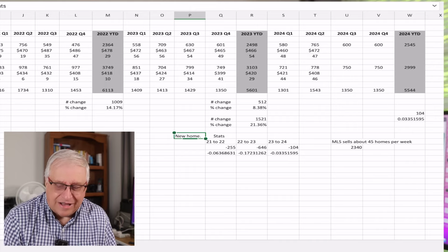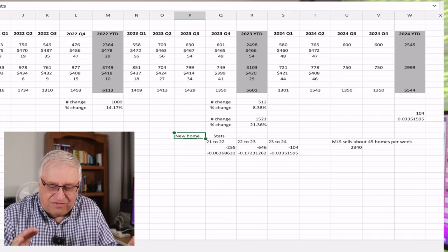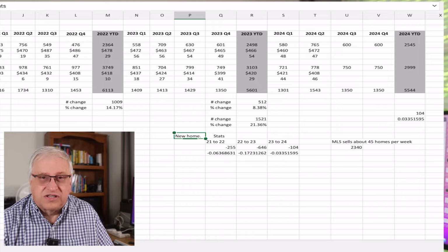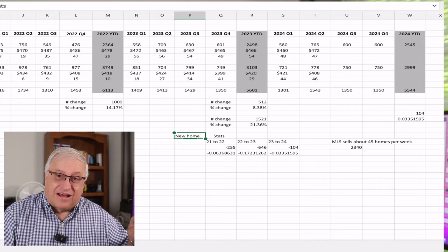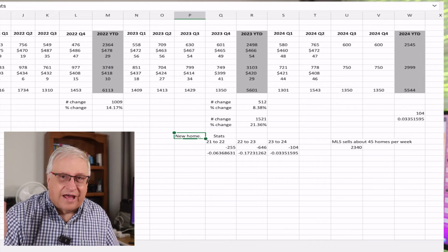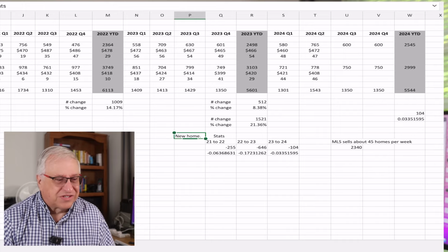And if you add in the MLS, now I looked into MLS, MLS sells between 40 and 50 homes per week. And that turns out to be about 2,340. So whenever you're looking at a home pre-owned, the market is about 5,000 homes sold each year. Half from the Villages, half from the MLS. So that's just my guess as to when we're talking total sales.